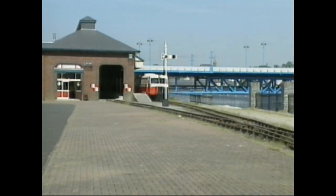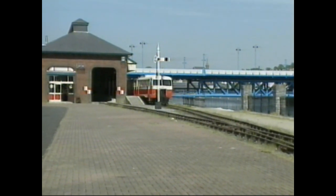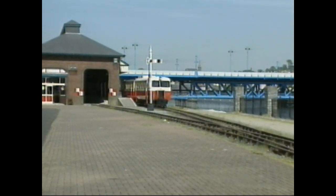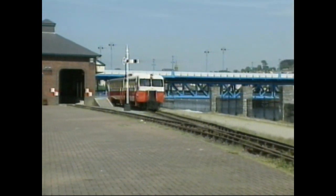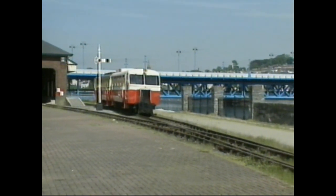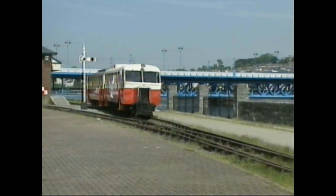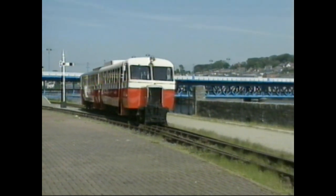Services on the Foyle Valley Railway are currently provided by two restored CDR rail cars. The one in the lead here is number 18, which first entered service in 1940. The Donegal rail cars had an engine unit which was articulated from the passenger saloon behind. The driving wheels in the tractor unit are joined with coupling rods. When the rail car is operating, these rods give out a distinctive clanking sound.